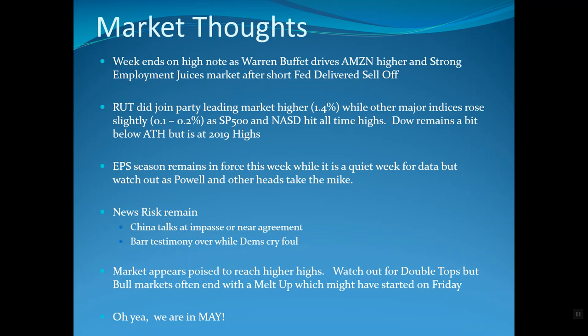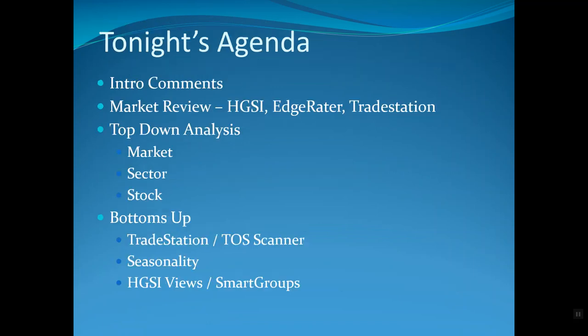The market appears to be poised to retest highs. Watch out for double tops, but bull markets often end with a melt-up, which I wonder if that started on Friday. Oh, yeah, don't forget, we are in May.